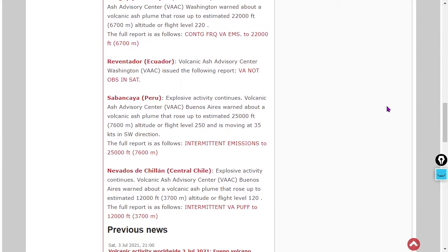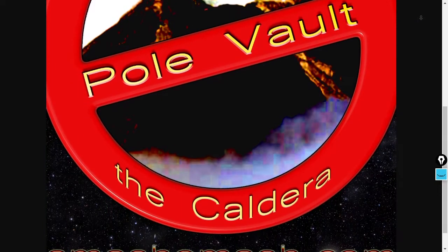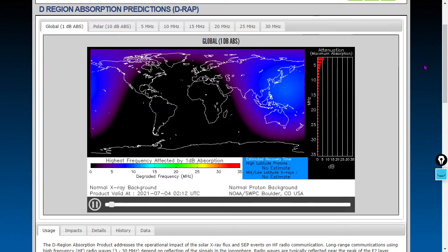Don't assume it's not erupting. Sabancaya in Peru exploding. Intermittent emissions of volcanic ash have produced a 25,000-foot plume of volcanic ash. And please do not pole vault the Nevados de Chilean caldera. Intermittent volcanic ash puffs have produced a 12,000-foot plume of volcanic ash as it explodes. Don't pole vault the caldera. It could be unhealthful. This public service message brought to you from smAshomash.com.